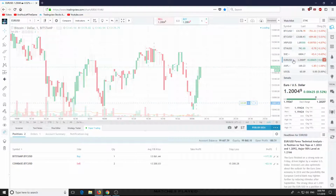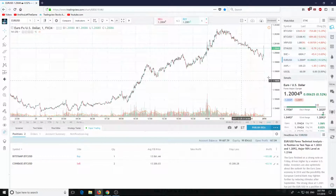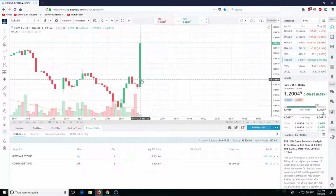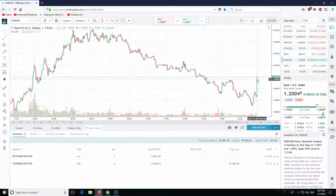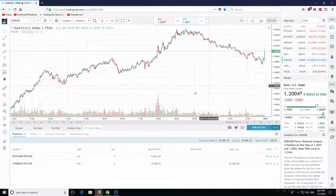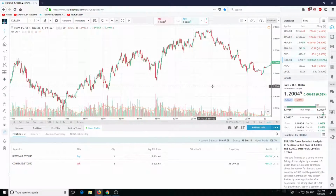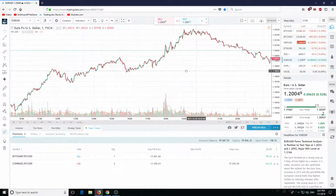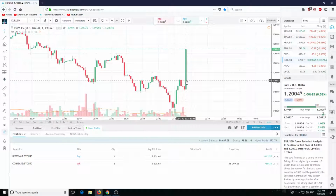What else is going on? Let's see. Whoa, that's a big jump up. Euro just became a little bit more valuable here. Surprisingly, it's hard to tell why. Because things like that wasn't happening for a long time here. Yep. Highs like that don't take place very often. However, it's here and we witnessed it.